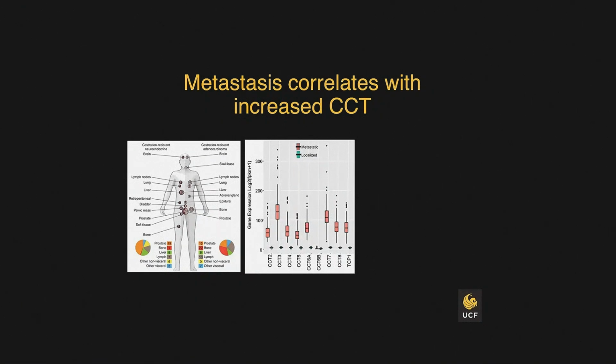So what this data shows here is comparing the CCT levels in the original tumor, which is the localized, that's in green, and the amount of CCT that's present in the tumor when it became metastatic. And this is looking just at prostate cancer. And you're probably asking, where's the green, right? Well, the green is way down here. In prostate cancer specifically, the levels of chaperone in the localized prostate is actually really low. When the prostate hasn't spread, when it's in very, very early stages, it's actually low. It's higher than the normal prostate, but it's not as high as when it becomes metastatic.